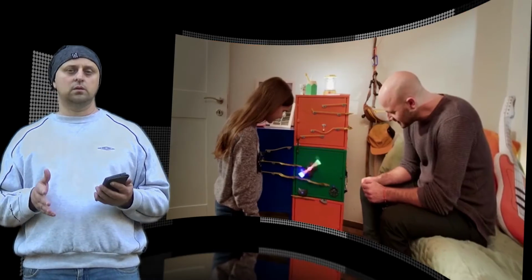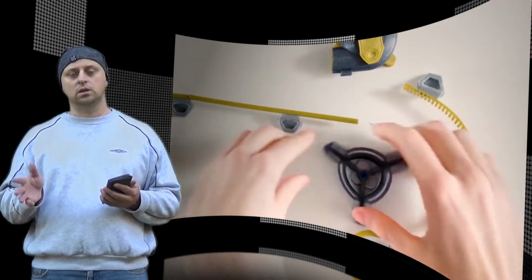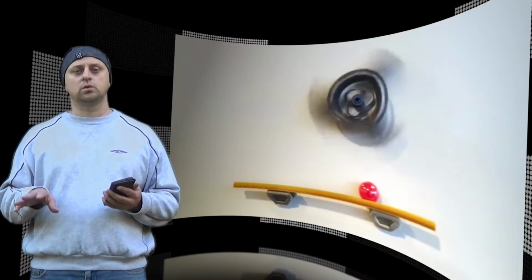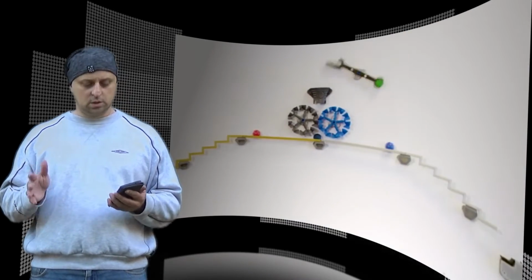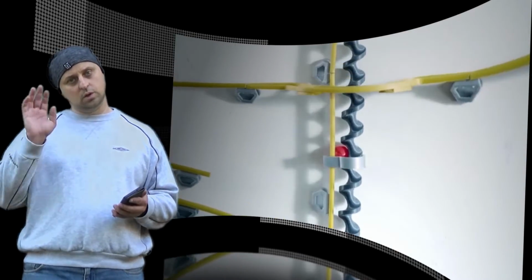With Makeway, education doesn't have to be boring and confined to a classroom anymore. Sneak some STEM learning into your family game night as Makeway teaches mechanics, planning, and physics.